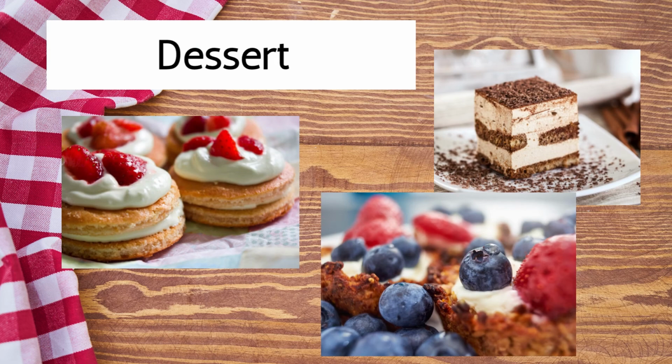Dessert. Now that your meal's done, you probably want something sweet. Well, that's what we call dessert. Ice cream, cake, and cookies are all desserts.